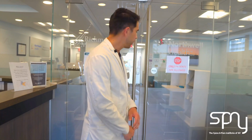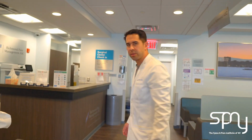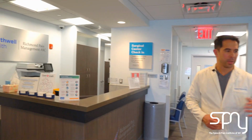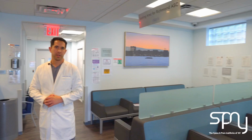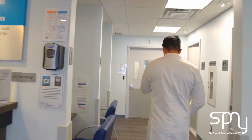So this side is separate and distinct from our practice side, and it's an ambulatory surgical center where we perform our procedures, our implants, or anything that you'd be concerned or need monitoring for. The patients would check in at the reception, take a seat here. We are going to now walk into the operating room area.